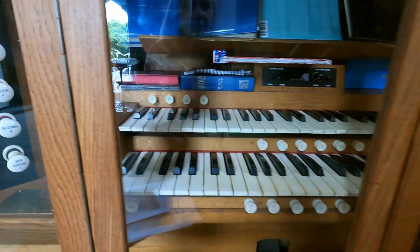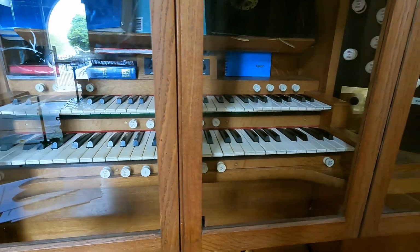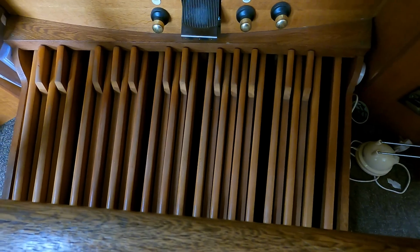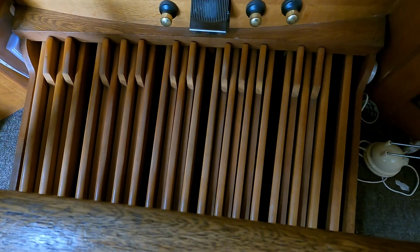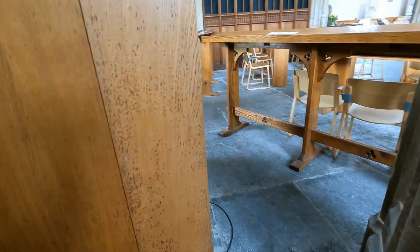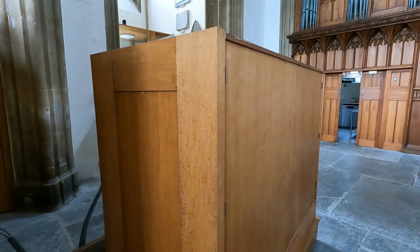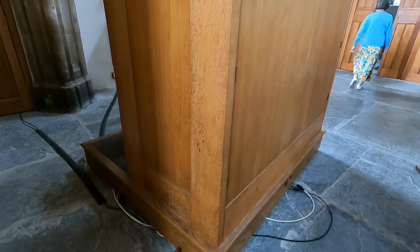And there are the keys, all protected behind that glass frontage. And let's have a look at the pedals. Ooh, what a lot of pedals. More than in my car. What's this like on the other side? Let's have a little look. It's so grand on the one side, but yep, it's quite plain on that side, which makes me think that could have gone against a wall.